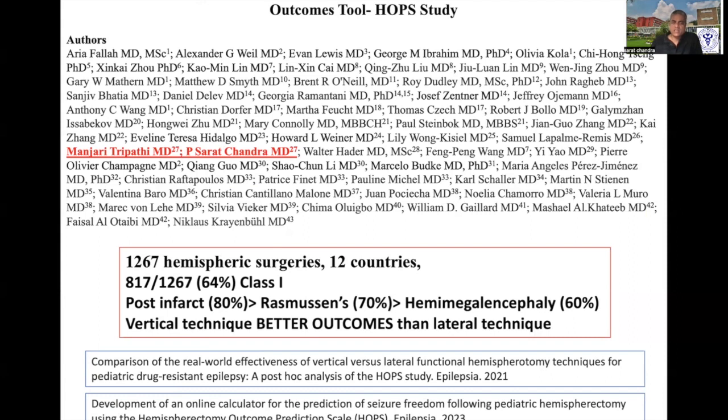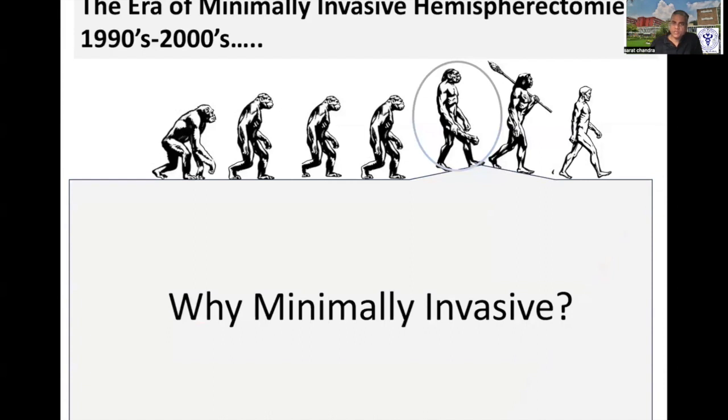And vertical techniques for the first time have been shown to be better than lateral techniques, likely because we go through a totally avascular plane and the insular disconnection is not an issue. Leaving a residual insula could be an issue with lateral techniques. The overall class 1 outcomes for hemispheric surgeries for all categories in the study was shown to be around 64%. Now the question is, why minimally invasive?